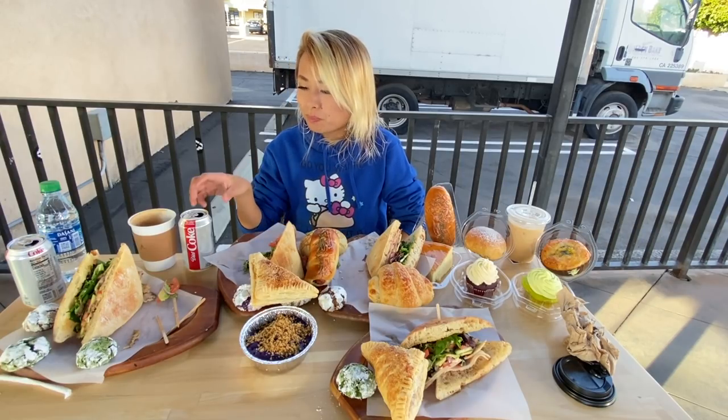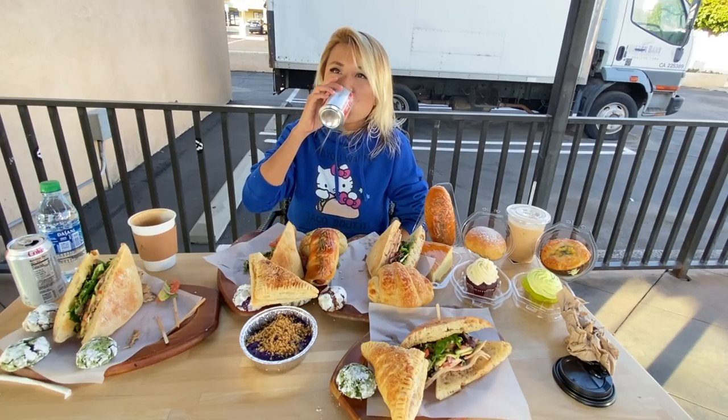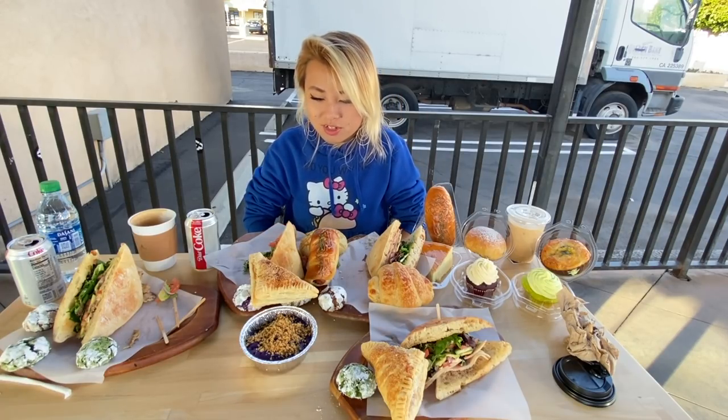And then turkey. They're all good though. That's the order I would put it in. So if you come check this place out, definitely try that brisket sandwich.